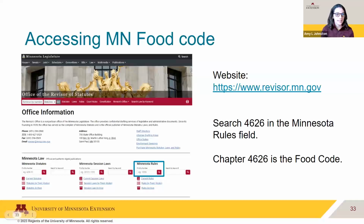Okay, in case you're not aware or you just need a refresher, you can access the Minnesota Food Code at any time by visiting the Reviser website. The link is on the screen. And then in the Minnesota rules search box, down there in the blue box, if you search 4626, that is the chapter for the food code. And it'll pop up, and you can scroll through and read at your pleasure.